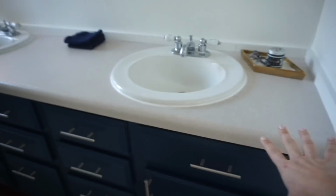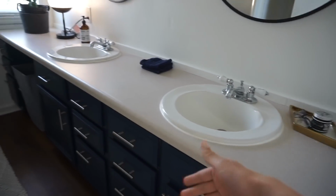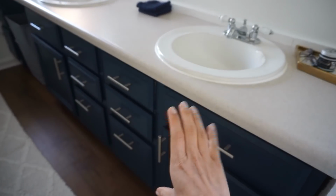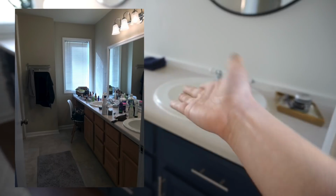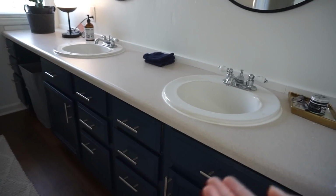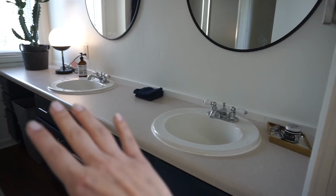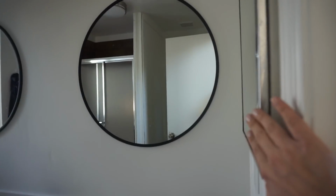I left the countertops the same. They're not my favorite. However, once I change the hardware, once you add a dark color with this, it contrasts so much versus what it was before. It looks nicer, you know? I try to work with what I had to help budget-wise. And it's less work because I don't have to take out paint or cover a whole countertop and sinks and everything else. I do still have this. It's one of those old mirrors in the wall.